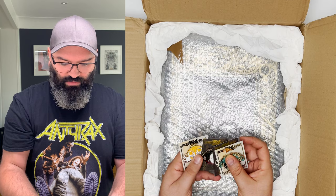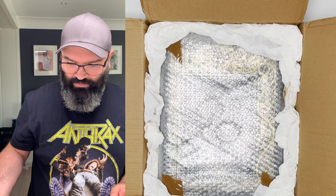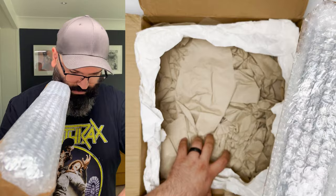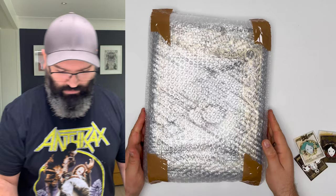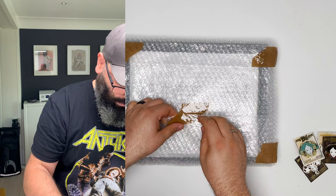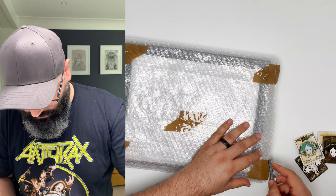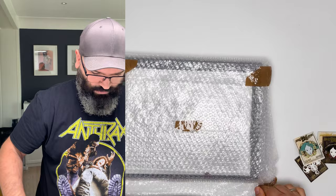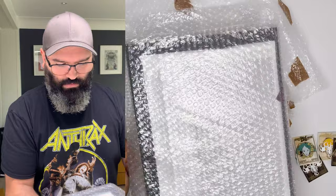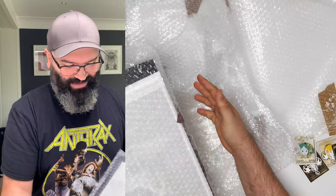I will later move the setup to my desk so we can have a better look at the book. This is the clamshell box version, I believe. Great packaging. This should have kept everything absolutely safe.